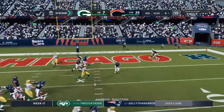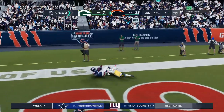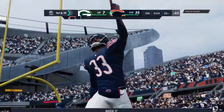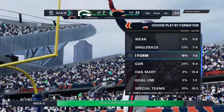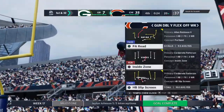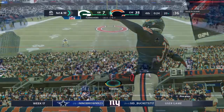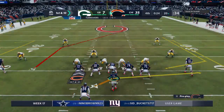Now a play fake. Rodgers. And this is going to be intercepted. Picked off by the rookie, Jalen Johnson. And a big turnover there as his guys will get the football back. Gosh, you add up last week and this week now. That's 9 interceptions in this 2-game stretch, and we're not done here.